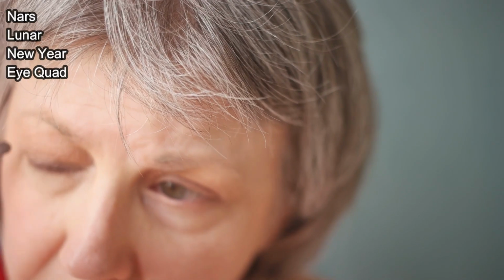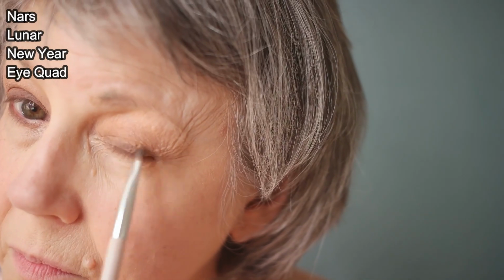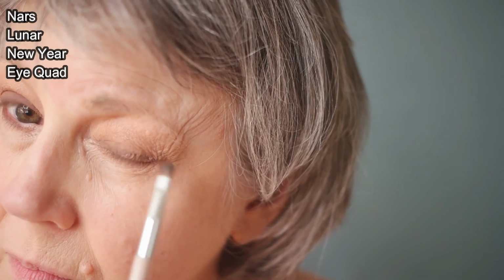And then I've taken some of this shimmery shade and put just a really light layer over the entire top of the look. And of course I used a blending brush to blend this all together.